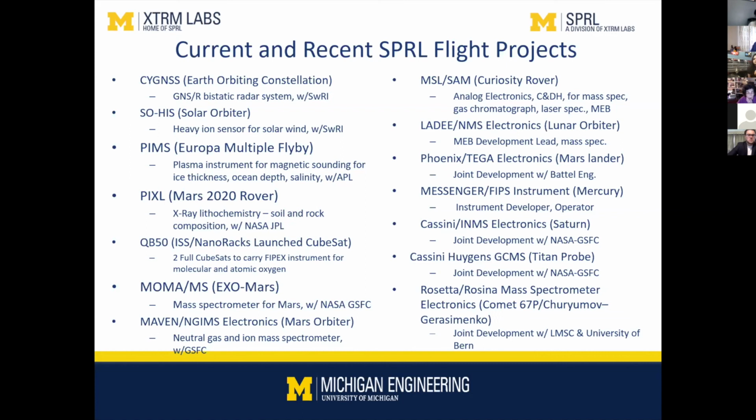Another one, we're working on a CubeSat right now, which is like a 50 kilovolt CubeSat. Probably a lot of the work we do that's really special is high voltage power supplies. So dealing with not just the mass spectrometer, but dealing with power supplies that can get to voltages that are definitely pushing the limit of what's been done in space. Those are a couple of our current missions.